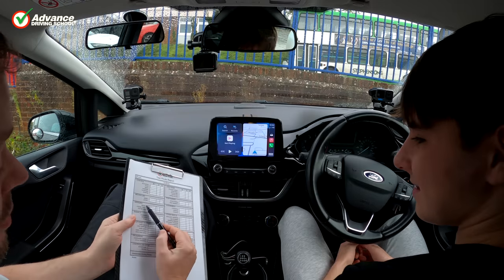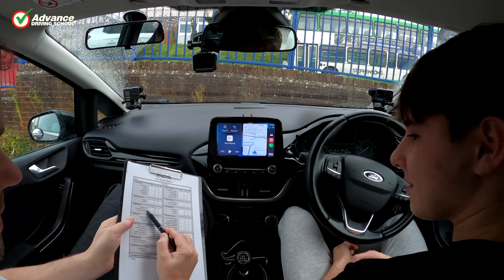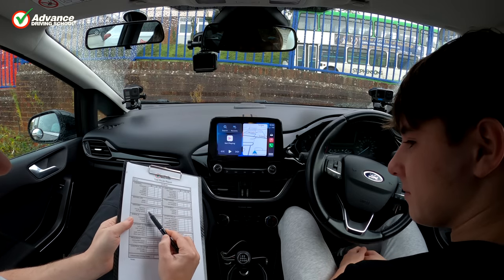So that's the sort of thing. Today we got away with it, but it could have been worse. And the definition of a serious fault is potential danger, and that could put you in danger. Yeah. So for changing lanes without a mirror check, I'll give you a serious. So just to remind you, you're supposed to check your mirrors before these three things. Yeah. Anytime you signal, change direction or change speed.